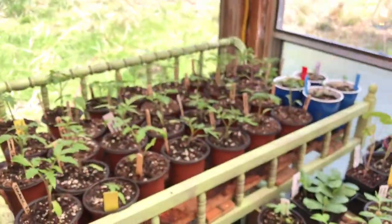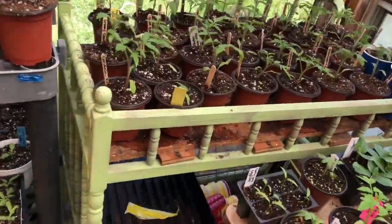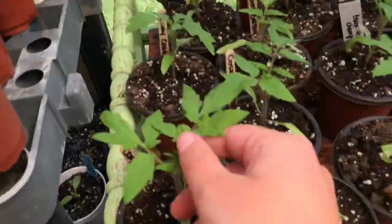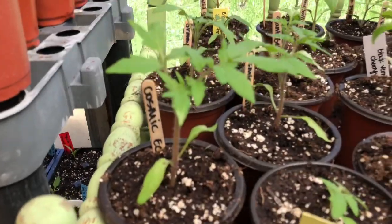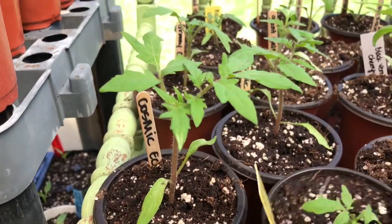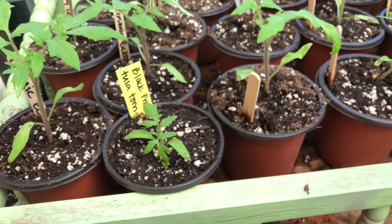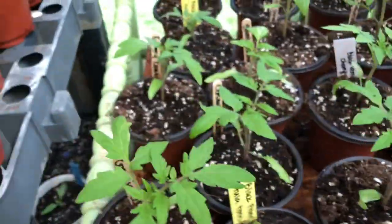This was an old changing table that I turned into storage and a little potting bench. Here's more of those Cosmic Eclipse. I'm telling you, these things have just done spectacular. Really, they've grown so well. And I just transplanted these out, which I'm excited about. The Black from Tula. They're dark, obviously, but they're a big variety.